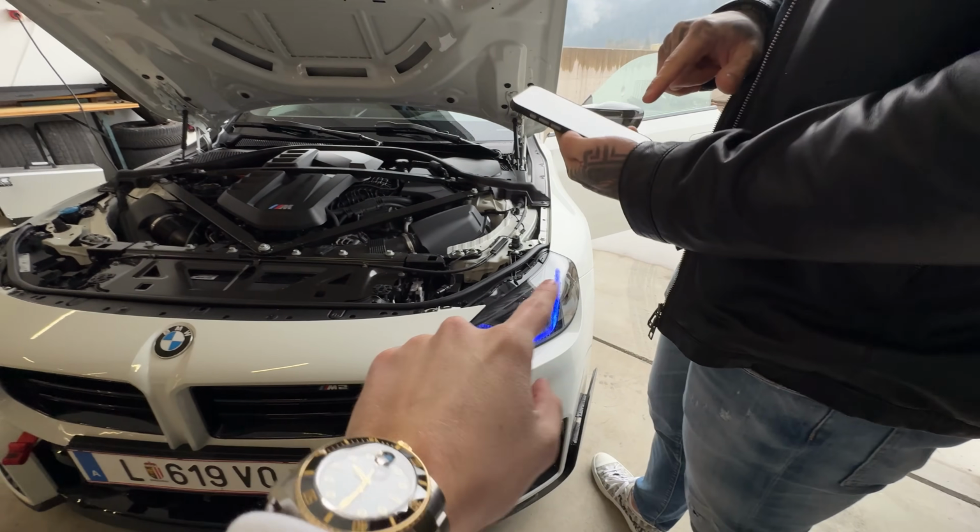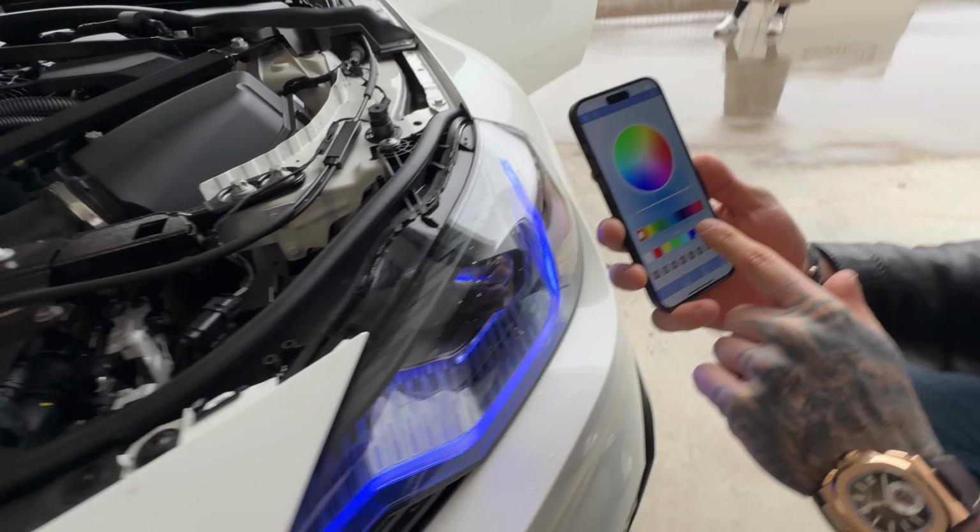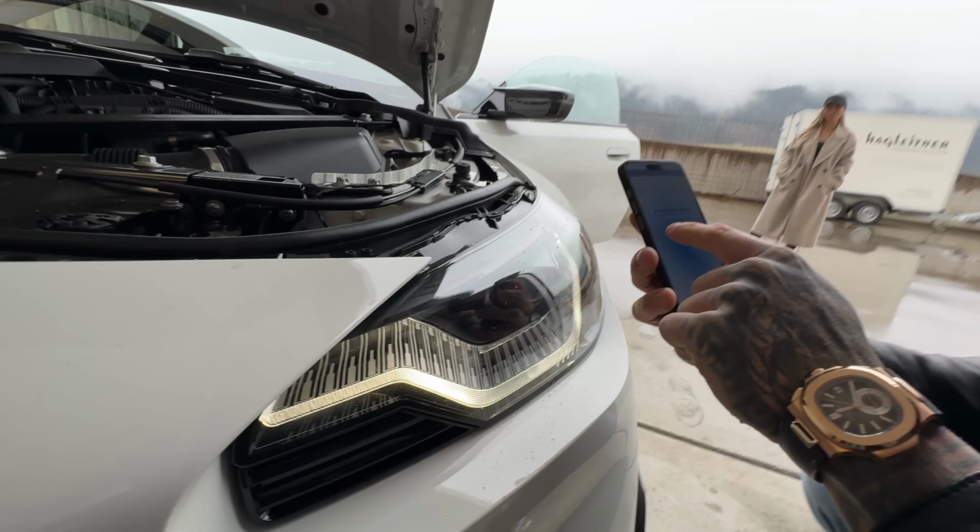Ta-da! So this is pretty fancy. I've never seen this before, but it kind of works with every M2, M3, whatever. Basically, you have an app and you have to plug it in back here and then you can change the lights. That's very illegal, but it's so cool as well.